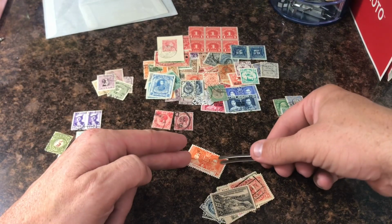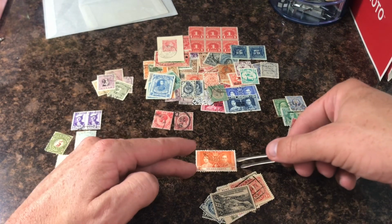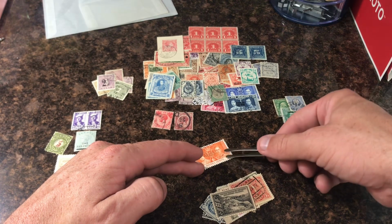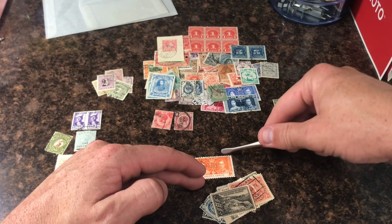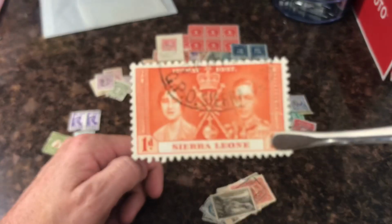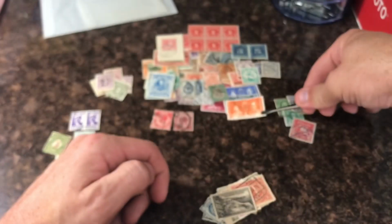Private post. Interesting. I'll set that one aside. Another one of these stamps that looks similar to the ones we've looked at already. Let me see if I can get a corner of it. Good. Glad you guys get to see me struggle. Sierra Leone.